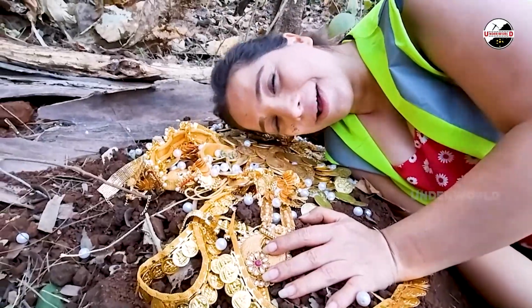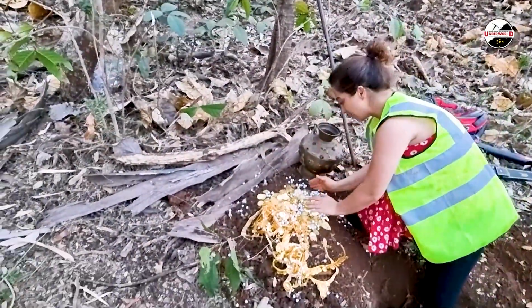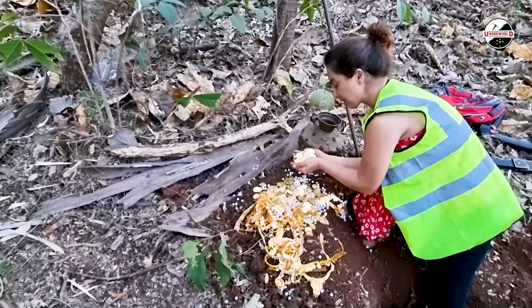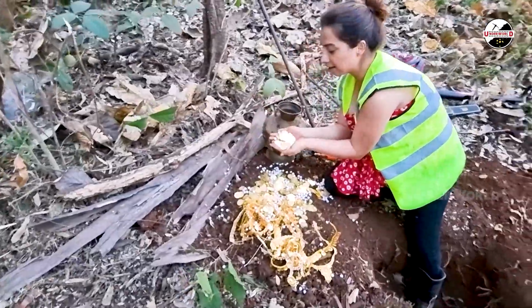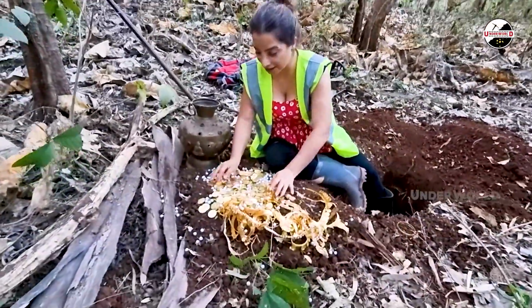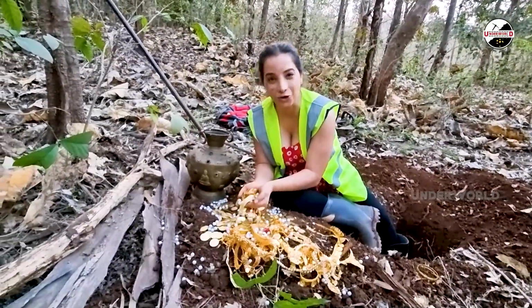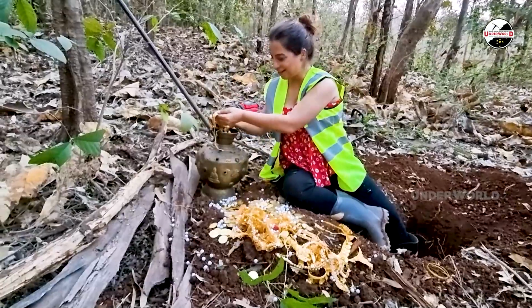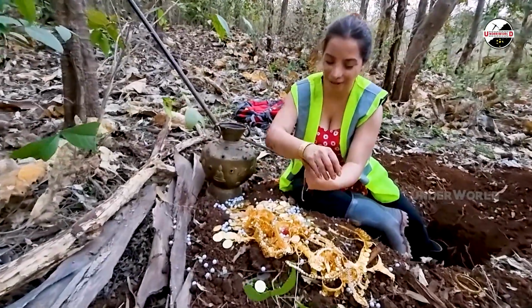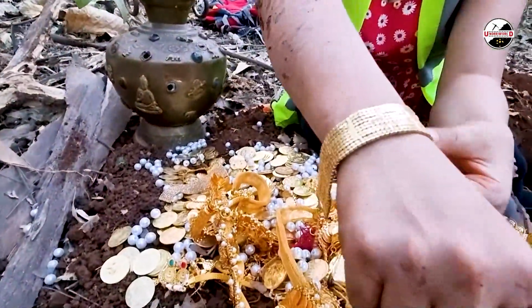We did it! It's already valuable, like costly. Oh my God. That is a big treasure. We found it today. Big treasure. That is beautiful.